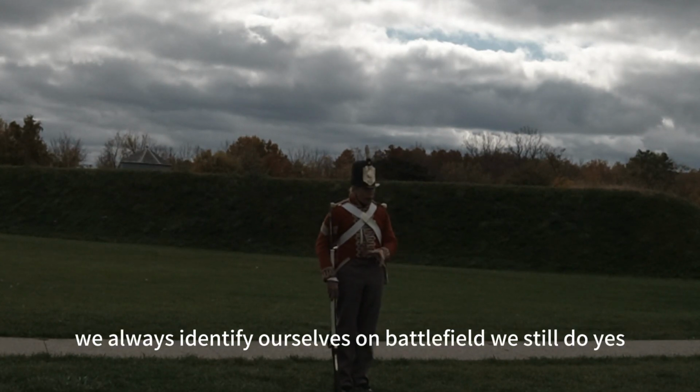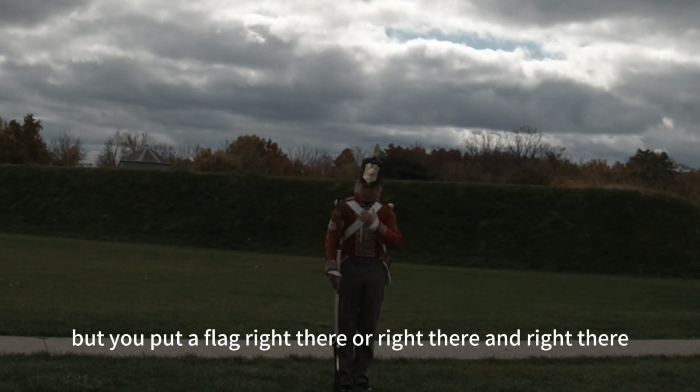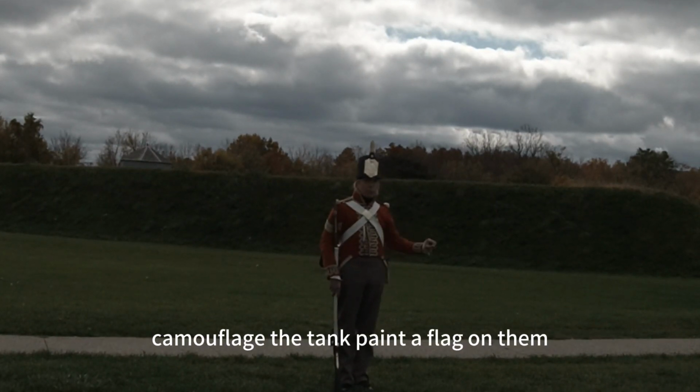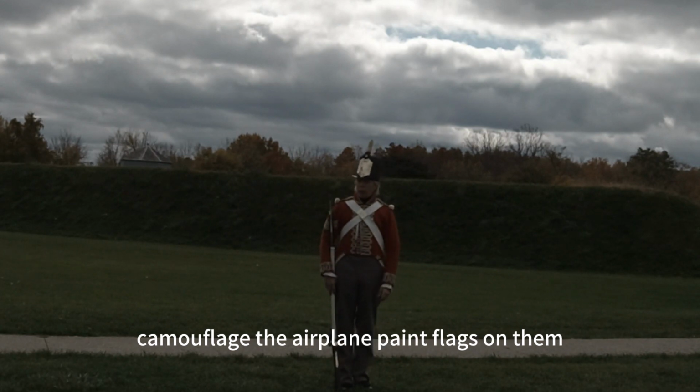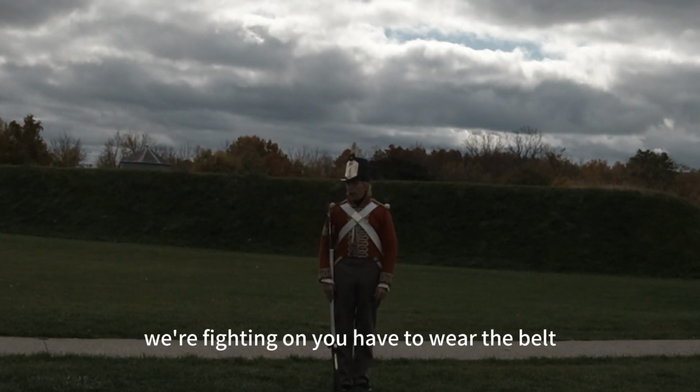We always identify ourselves on battlefields. We still do. Yes, our soldiers get dressed up in camouflage, but you put a flag right there, and right there, and right there. Camouflage the tank, paint a flag on it. Camouflage the airplanes, paint flags on them. We've always identified what side we're fighting on.